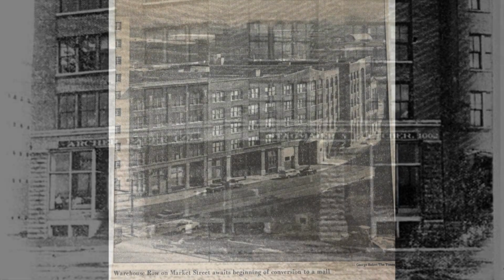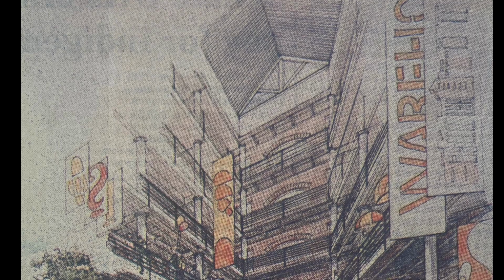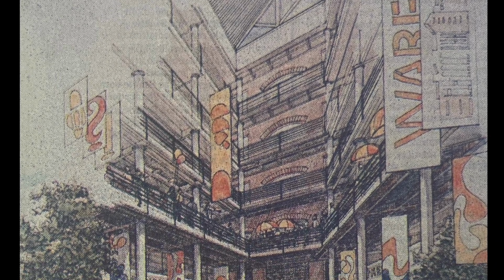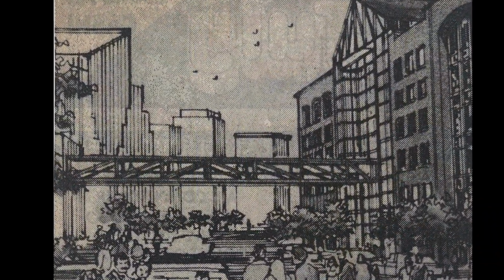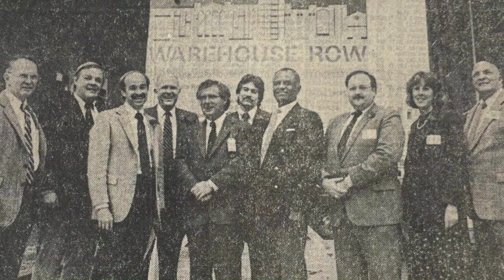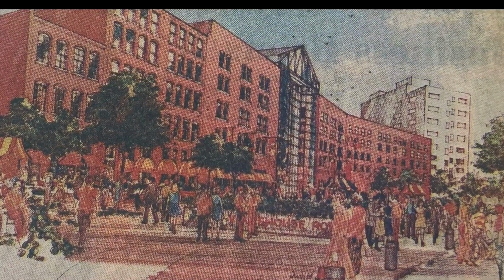Newspaper articles announced in 1983 that the warehouse had been purchased by a Boston architectural firm. By 1984, officials say that the new project will house a shopping mall featuring a 450-car parking garage and pedestrian walkway to the TVA complex. Construction begins in 1985, and the architect's plans change to exclude both the walkway and the garage, but to keep the large, ultra-modern glass atrium right in the center of the old warehouses.